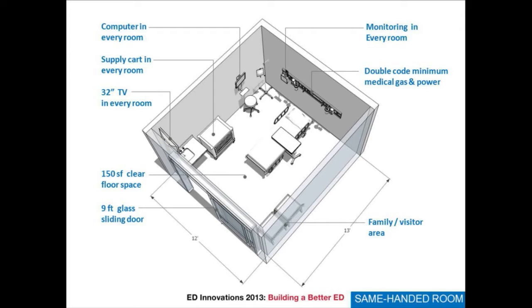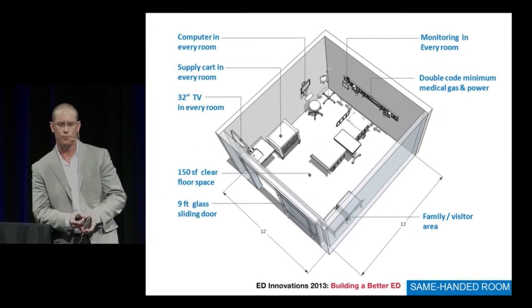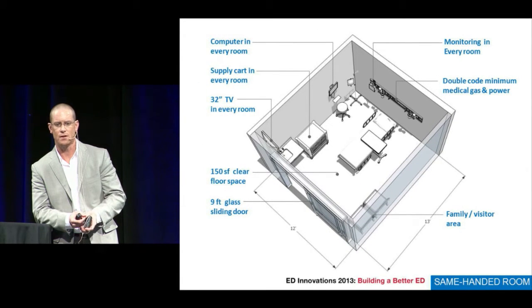The size, depth, orientation, all of that's important. One, it allows for an actual 9-foot sliding glass door that gives you a total clear dimension of 50 inches, which is extremely important, plus it breaks out. But every room has a sink, a 32-inch flat screen TV, a case cart per room, a document station in every one of the rooms, and then a family area.